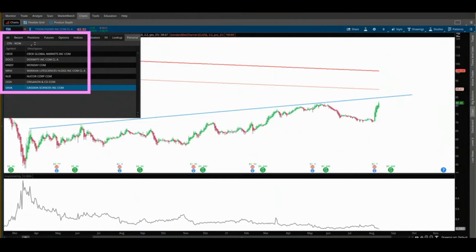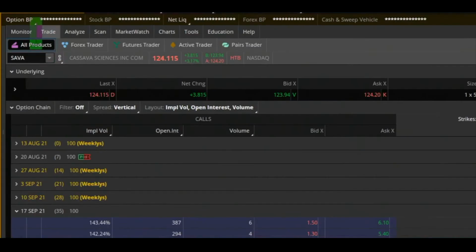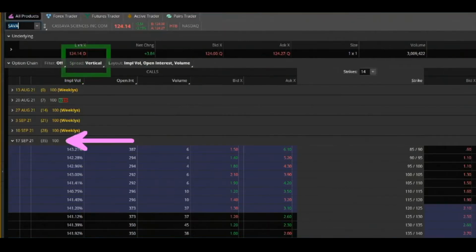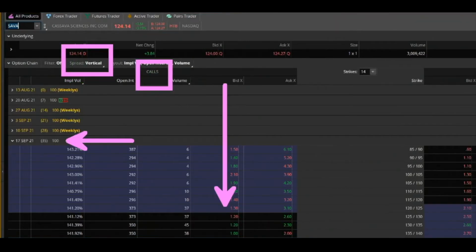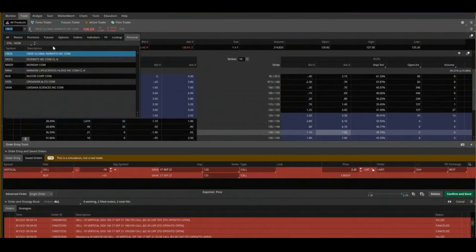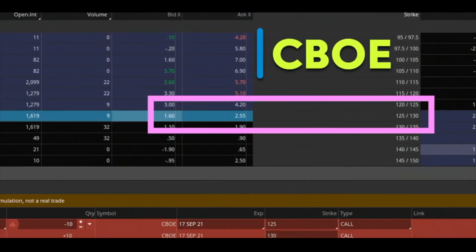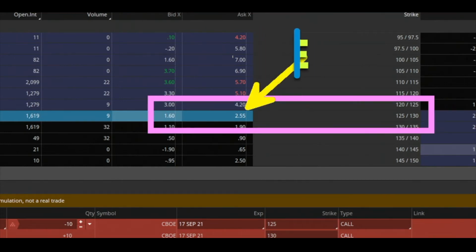So now that I have my list of trades I could take right now, I come over to my trade tab, enter my list, have the correct month opened up, make sure I have verticals on, looking at the calls, and of course the bid side at the money. So I keep looking through my list one by one to find the spread that will give me a 1-to-1. This is only at $2.55, so I know the midpoint's going to be lower than that, which won't give me a 1-to-1 ratio on a $5 spread.